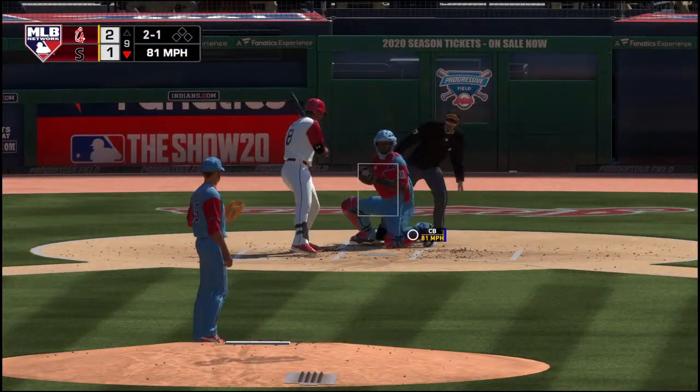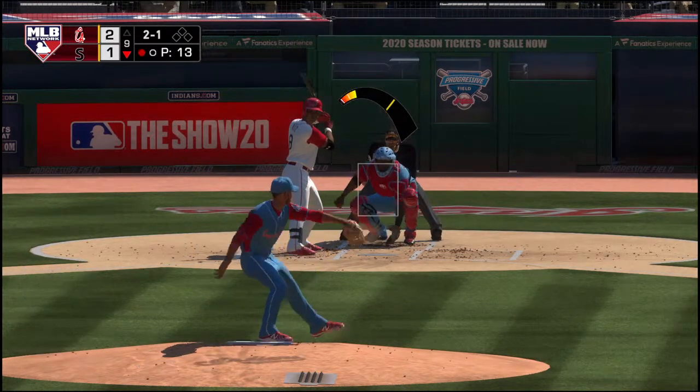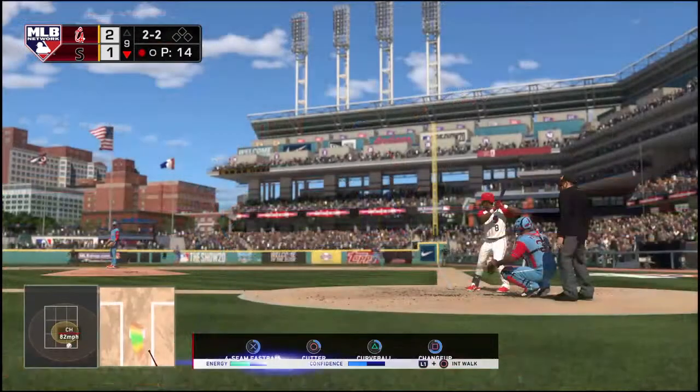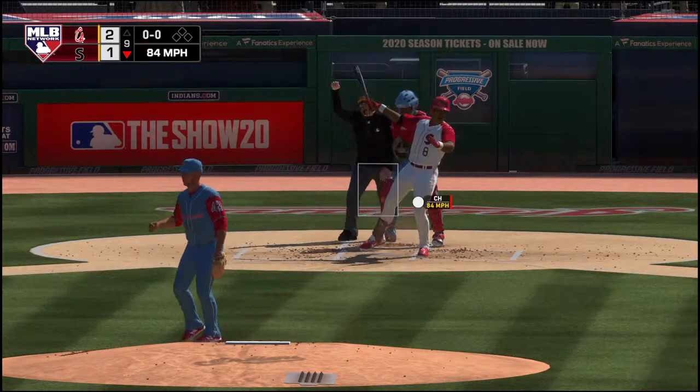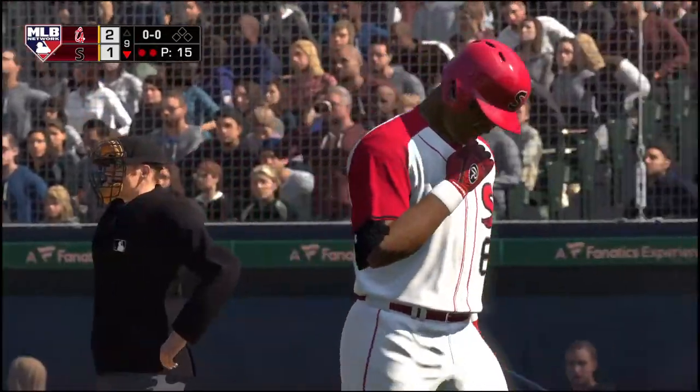And now a curveball that's low and in the dirt for a ball. It's 2-1. All even now, 2-2. 1 out, nobody on. Got him swinging. Chased it well out of the zone, and there are 2 gone.